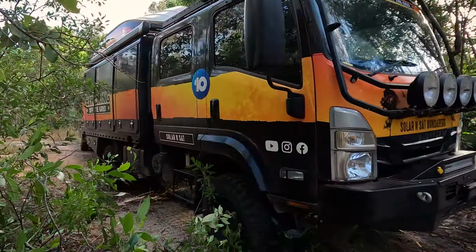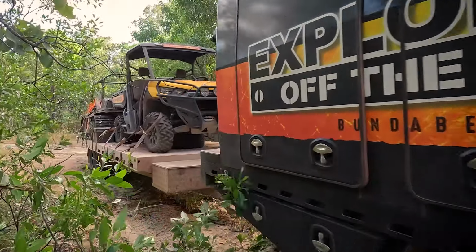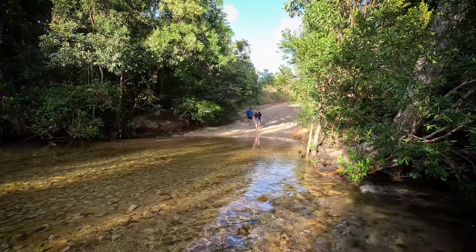Well, welcome to another episode of Exploring Off the Grid. Had a big day yesterday driving in the Lockhart region. Got a great little campsite beside a running creek, so that was our camp for the night. Yeah, that's right, mate. When you travel in these spots, if you see a creek and a little track off to the side, good chance there's a magic little camp spot in there.